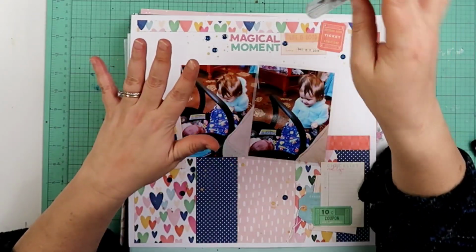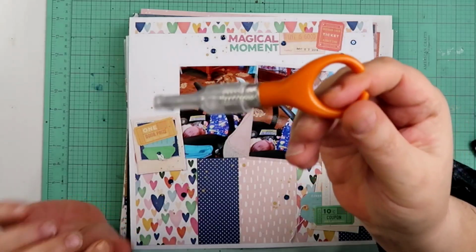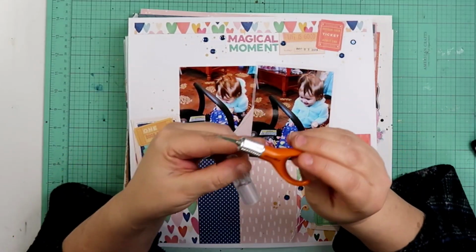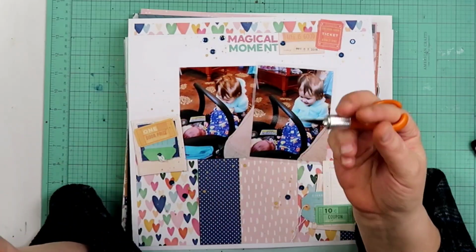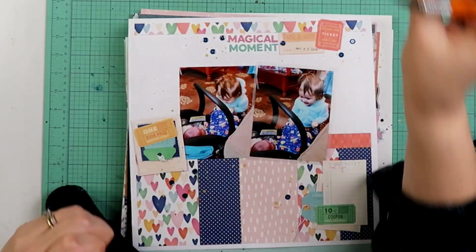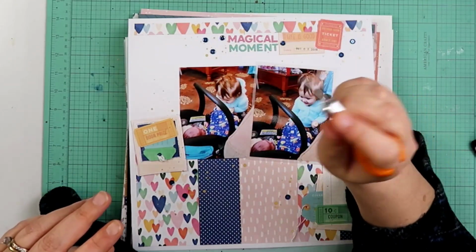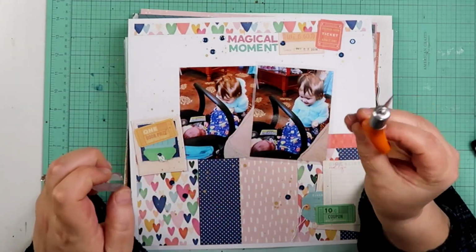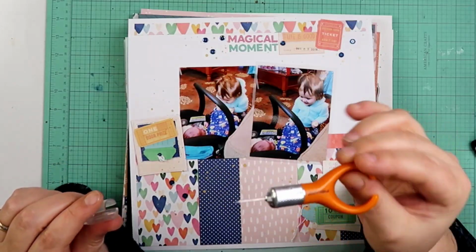Someone had asked me a question about this, and I went and looked for it, and I can't find it. She's asking me what this is. It is just an X-Acto knife, and it is a Fiskars brand. She wanted one of these. I have a big one that's like a stick, but I do like this one as well. You put it on your finger and just go like that. You can get it at Michael's or Hobby Lobby or anywhere like that. But yes, it's a Fiskars blade, or a Fiskars X-Acto knife.